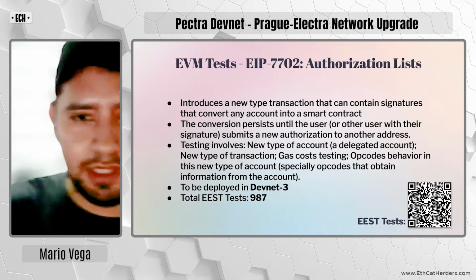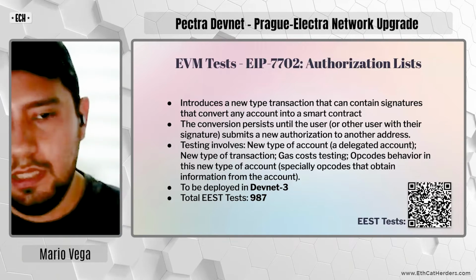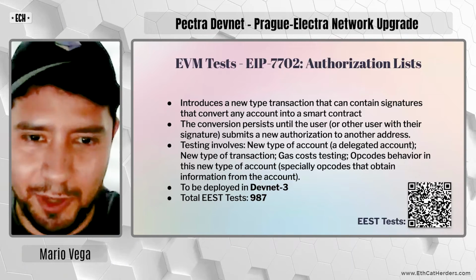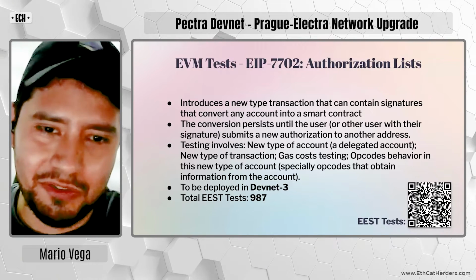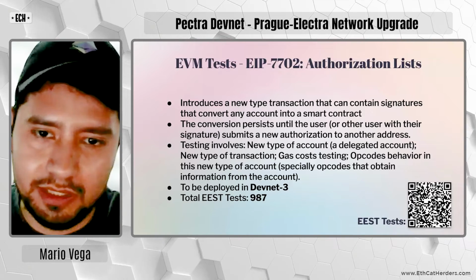But the part that I'm most excited about is allowing the existing keys to become a smart contract. This is pretty cool. The testing involves a new transaction type, which is already pretty hard to test. The gas cost is something that is very, very tricky when you are introducing a new way of executing code into the EVM. This is very thoroughly tested.